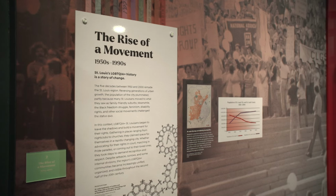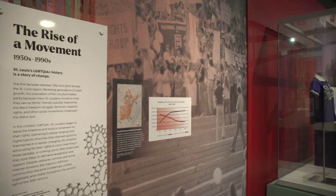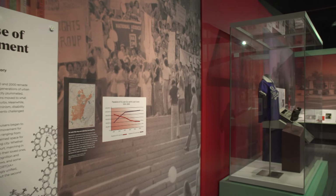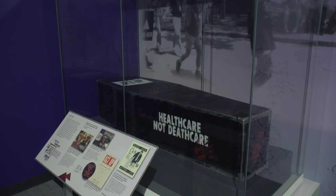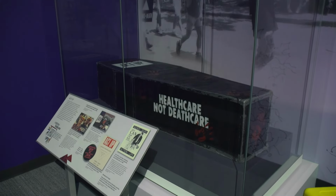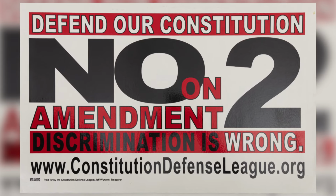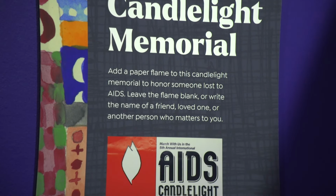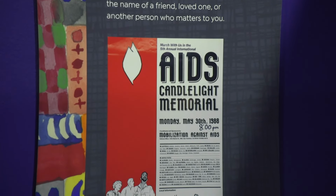And though the exhibit explores the joys and successes of the local LGBTQIA+ community, it also recognizes the setbacks and tragedies they faced. We tackle difficult topics like the AIDS crisis, political setbacks like the passage of Amendment 2, which was an amendment to the Constitution of the state of Missouri in 2004 that defined marriage as being only between one man and one woman. So I think that when people go through this exhibit, they'll experience a full range of emotions.